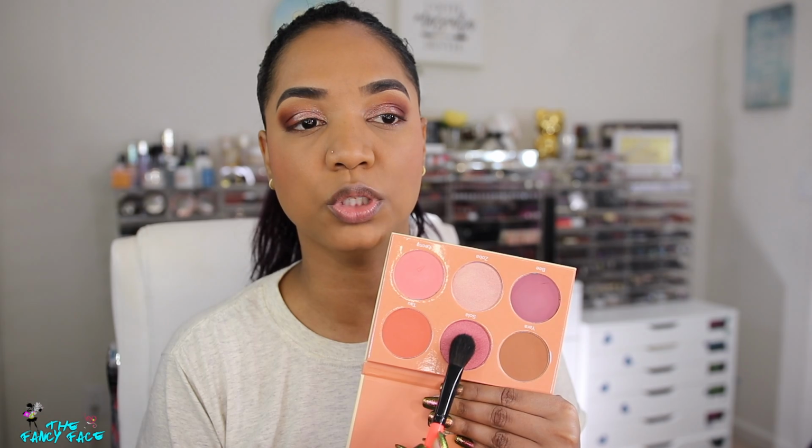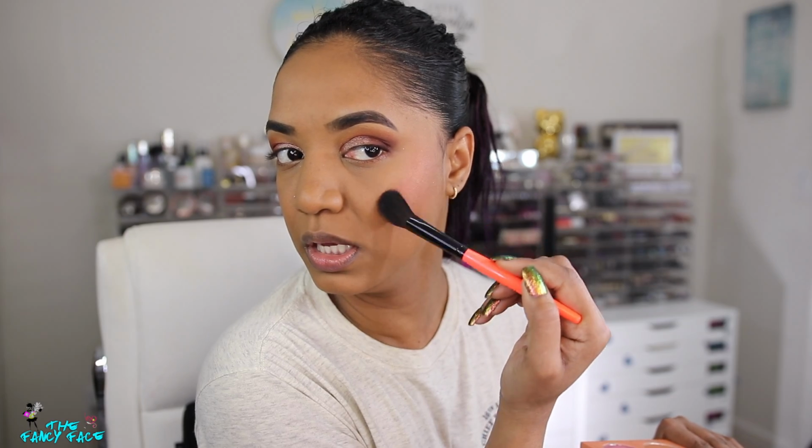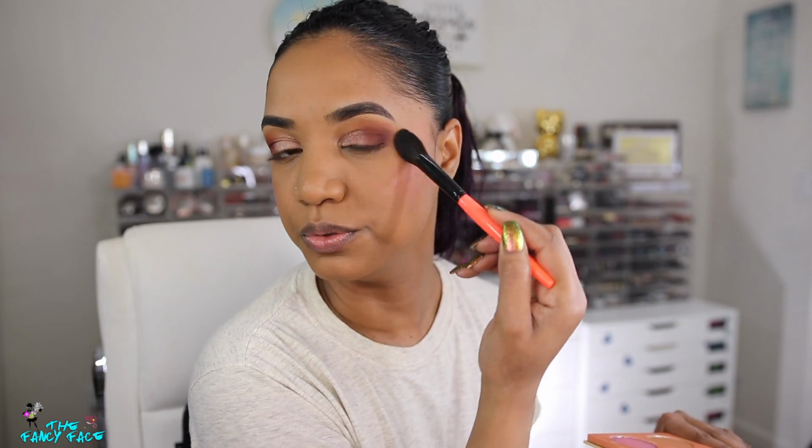So next I'm gonna go in with a little bit of Sola. It's a pinky gold blush, and it's a shimmer blush. I'm using it as a blush topper to give me a highlight on that cheekbone area, and I'm using my Envision diffuser brush, which gives that beautiful blend as well. Really love that. That looks great.